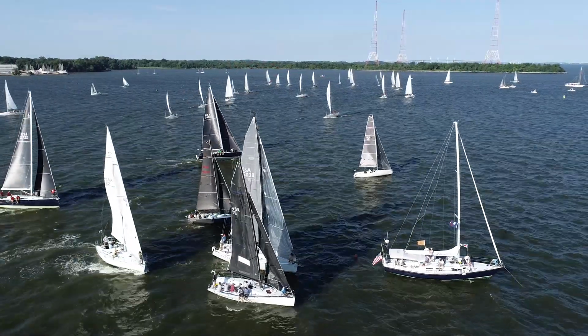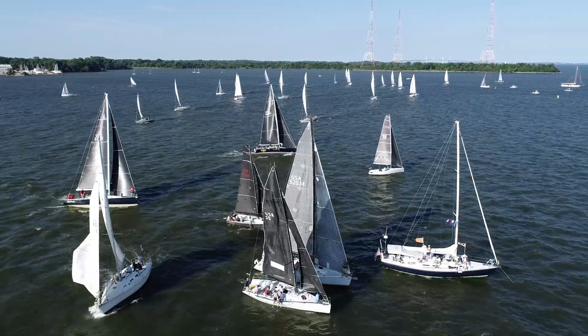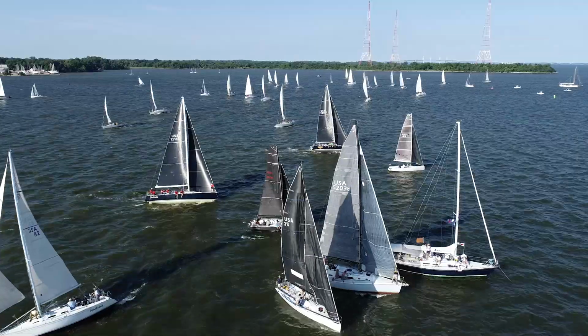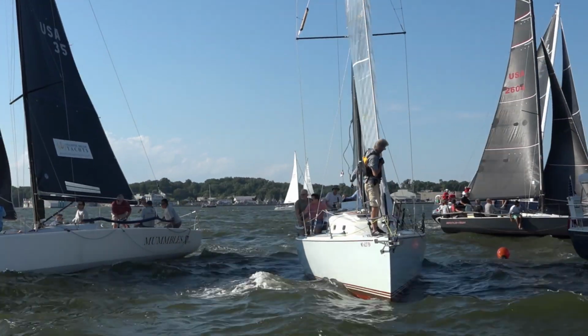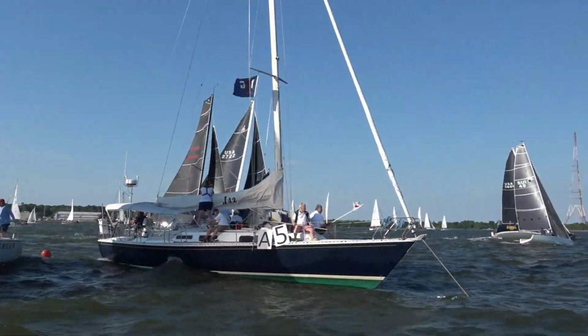ORC1 and ORC2 are the first off the line, and Seeberger is holding out one of the far 40s. But now they've been held out themselves by Beasley. Mike Beasley has the pinch there. 2 boats circling out. The rest of the fleet starting on time.